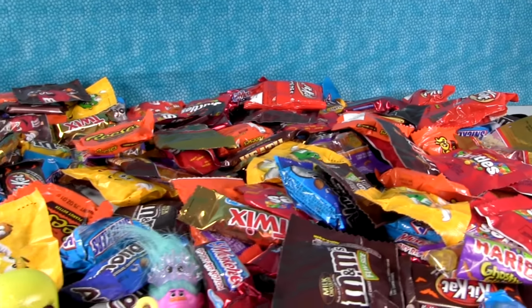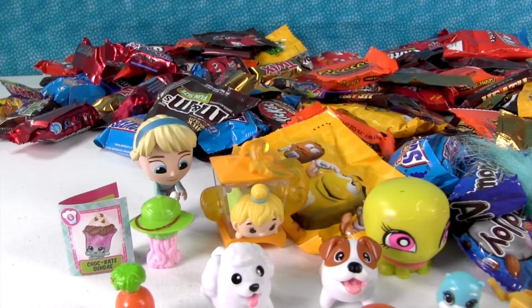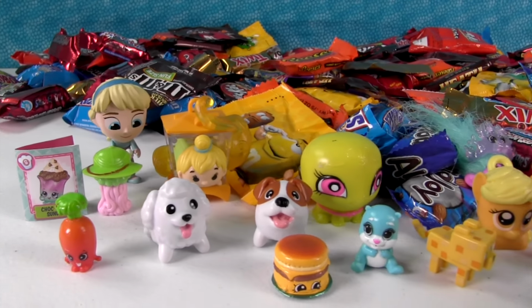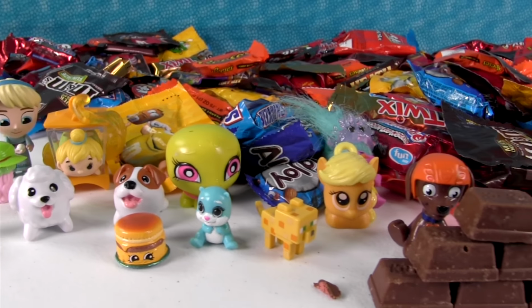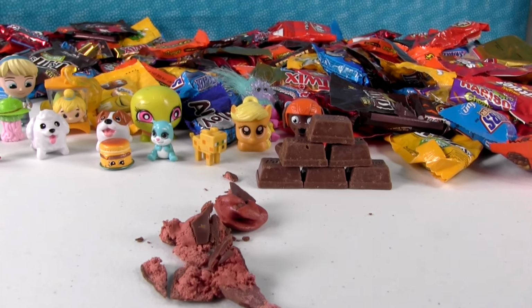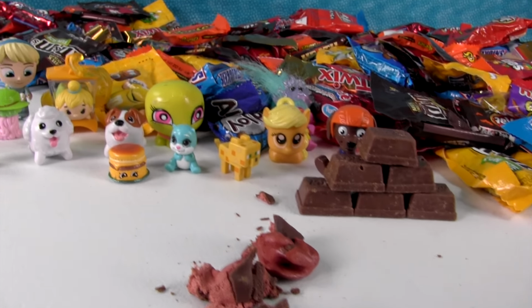There's lots there. But right now, it's time for us to pick a favorite from today's video. So it could have been one of the candies we opened or one of the toys we opened. So here they all are. There's the little Kit Kat fort and the nasty nougat. It's not nasty. It tastes good. It just doesn't look good once you play with it.